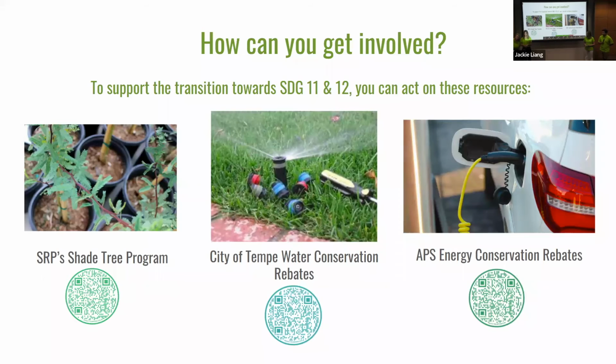So how can you get involved? Well, you can check out some of the resources that are available to you through your utility company or your local municipality. To name a few programs, SRP's Shade Tree program offers customers up to 2 free desert adapted trees to plant in energy saving locations around your home.